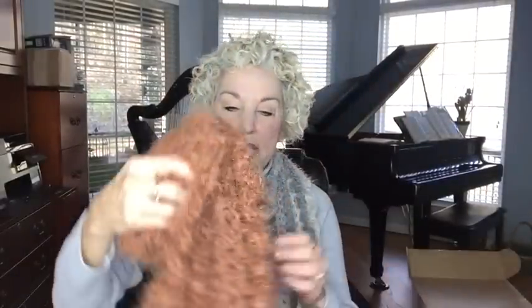It's now in a cake, and I think you can find it by just typing in cake yarn or cake, and it'll come up. And there's several colors of this. This is a beautiful, beautiful pink. I made the curly cowl out of that, and I also made it out of mohair.